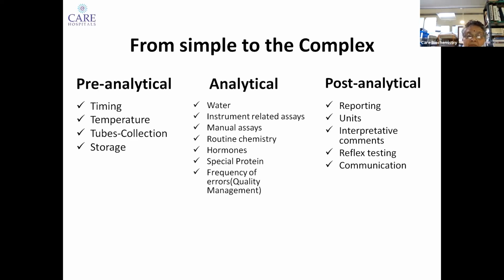What is routine chemistry and how do we approach it? Routine chemistry is chemistry. Yes, those tests that are common, and we usually take it for granted that we can never go wrong in this. But if you monitor these tests over periods, there can be many challenges. Lot to lot variation is a common one.